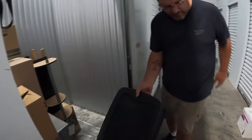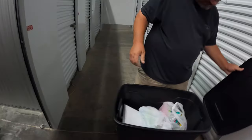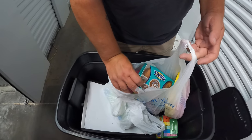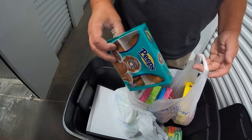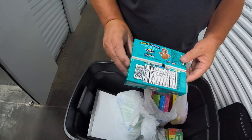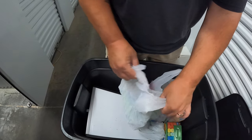Very, very, very light. Yarn, maybe? I don't know. Maybe it's yarn. Maybe it's not. Maybe it's just not very full. It's peeps. Peeps. When did they expire? Lots and lots of peeps. Well, here it is. September of 2022. Yeah, no thanks for the peeps.